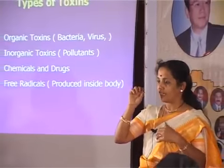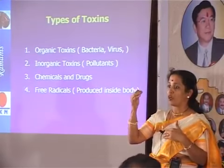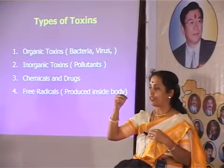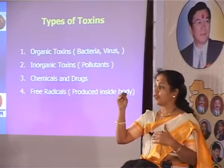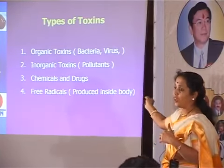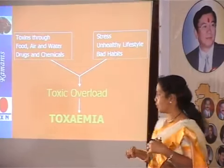Now drugs, definitely they are needed. But sometimes when the drugs are taken for a prolonged period without consultation, they too become toxic. Once the cells are damaged and the toxins are there in your body, free radicals just circulate in your system and that produces damage. So this is the leading cause for cancer. The research has been done and that is one of the leading causes for cancer.